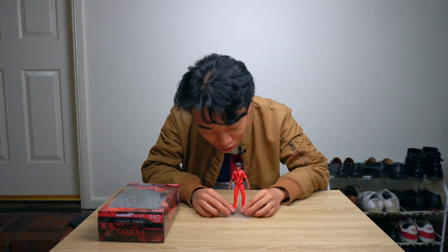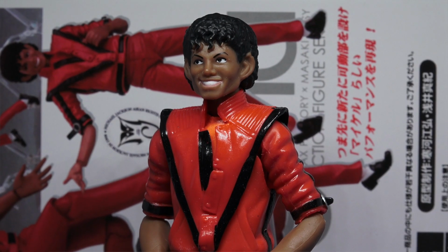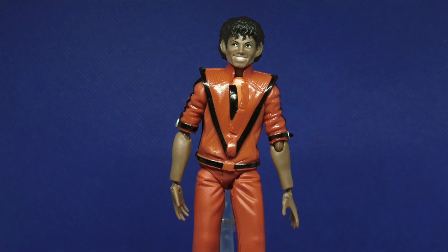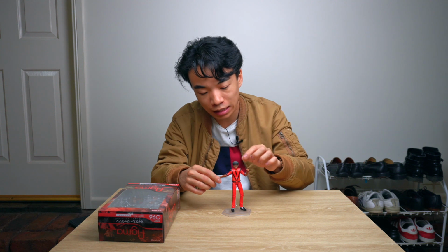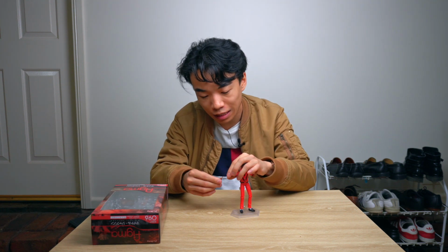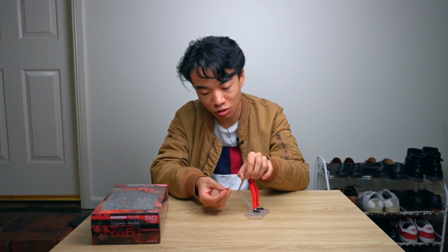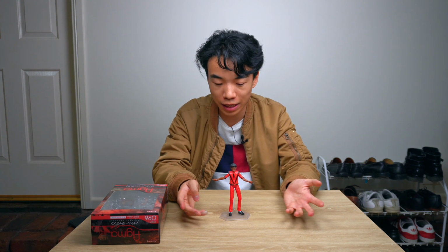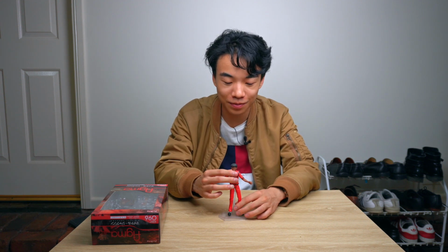But yeah, with this Michael Jackson one, as you can see, it's heavily detailed. I love the jacket, love the face. The articulation is really good, kind of reminds me of the Hasbro Black Series in a sense where it has a lot of articulation. How it works is that with these hands, if you take them off just like that, you can see it comes with a little peg, and with that peg you can slot it into the holes like that. It's really cool, you get to have a combination of different hand gestures, so you can do different types of poses and spice up the display, so to speak.